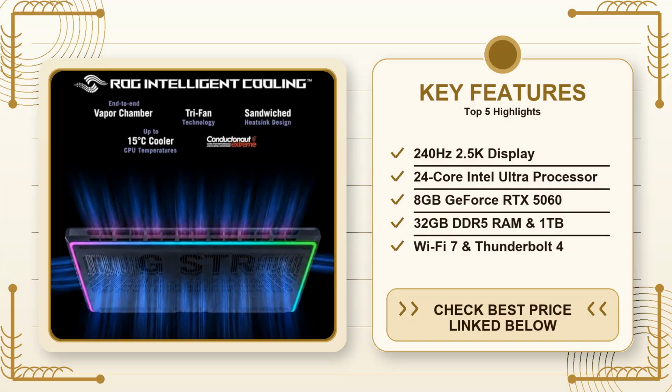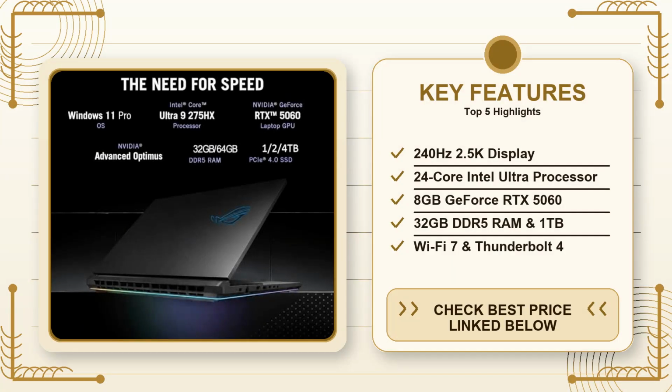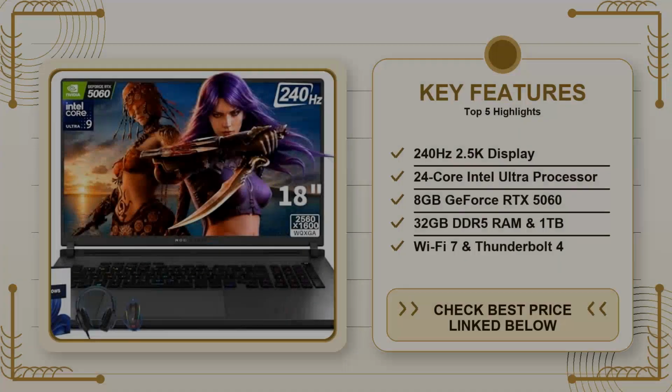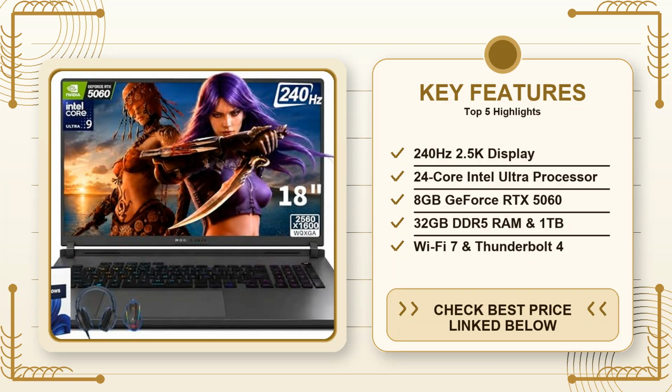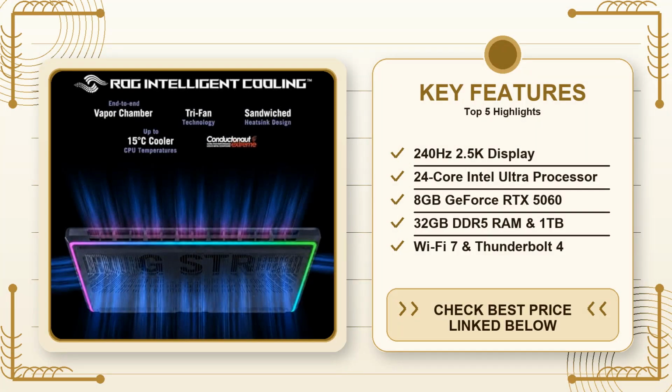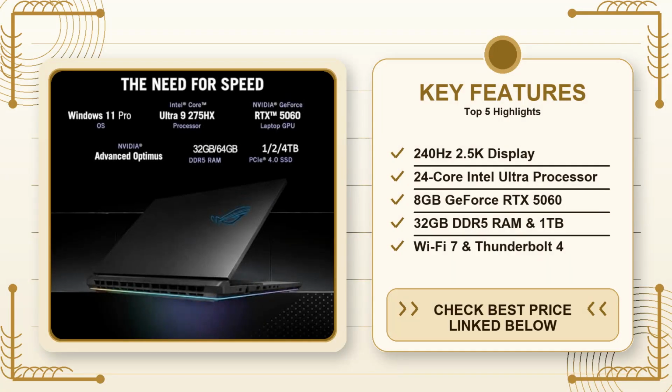The Strix G18 tries to bridge that gap with a 2.5K 240Hz Nebula display that's practically a cinema in your lap. In my own testing routine running a mix of competitive shooters, open-world RPGs, and a few productivity workloads, the screen held up nicely. The high refresh rate made fast-paced titles like Valorant feel fluid, while the 2.5K resolution gave enough pixel density for crisp textures in Elden Ring without scaling artifacts. The real win here is the adaptive sync that kept tearing at bay during those intense boss fights, a feature you'll notice the moment you start moving the mouse faster than the on-screen action.